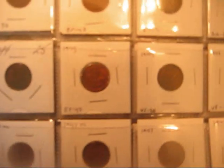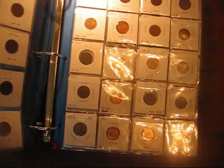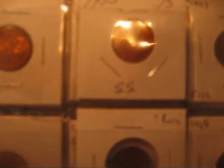This is from 1938, this page, to 1948. And there's the 47 maple leaf, which meant it was minted in 1948. And there's a little maple leaf on it, which you can't see, which means it's 1947.